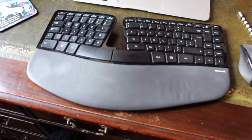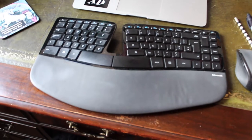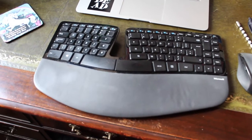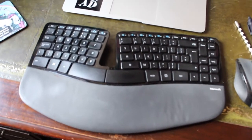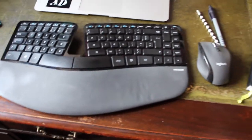My cat threw up on it last year and I painstakingly prized up all of the keys to clean dried cat biscuits out from underneath them. When I left the company, I actually asked, I said, I don't want any gifts, I just want this keyboard. And I was fortunate enough that they gave it to me, but man, I friggin' love this thing.